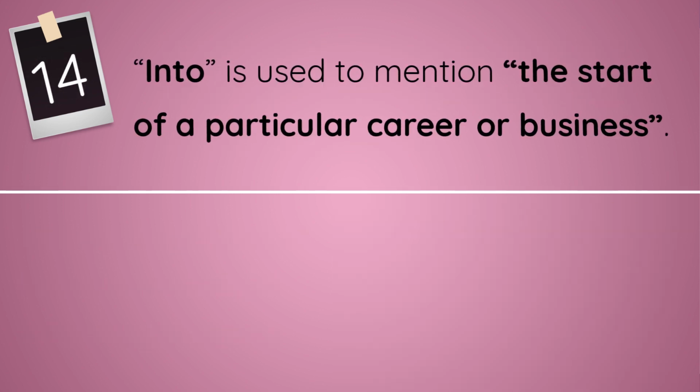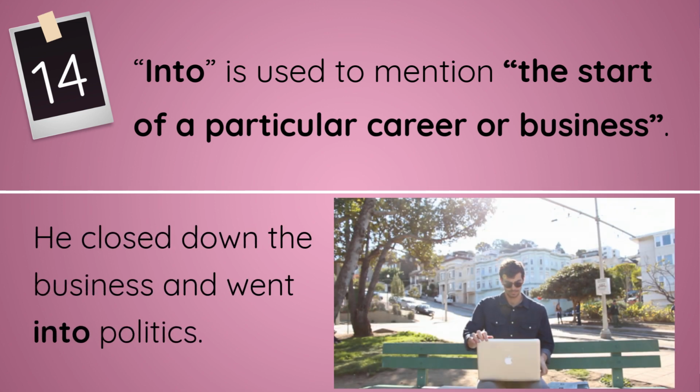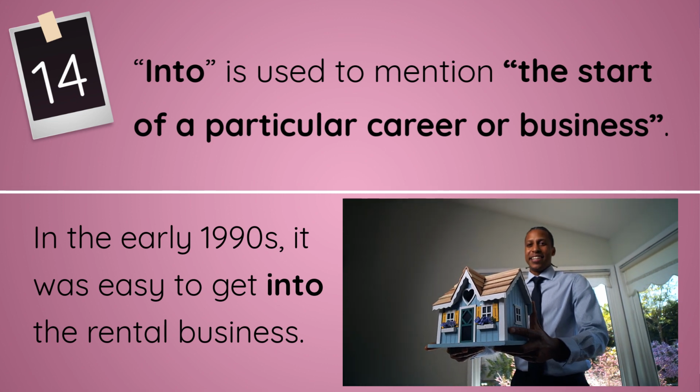Into is used to mention the start of a particular career or business. He closed down the business and went into politics. In the early 1990s, it was easy to get into the rental business.